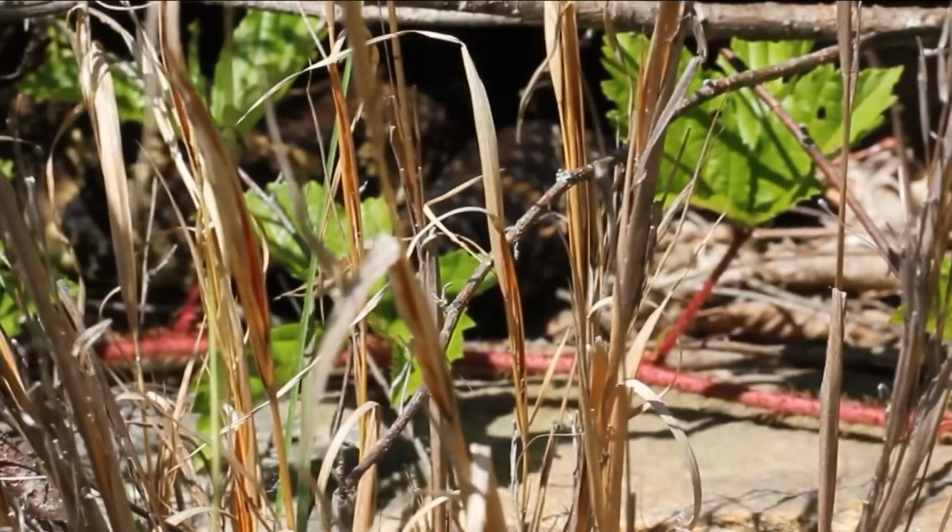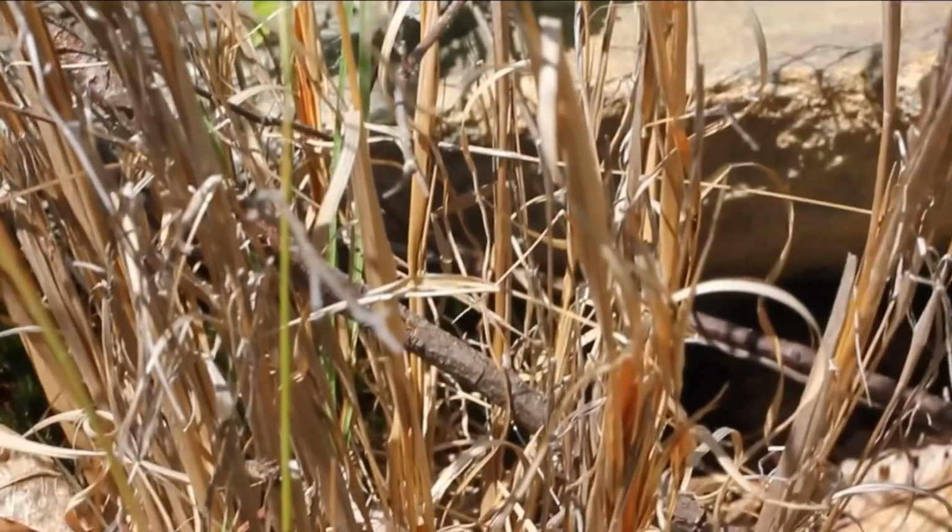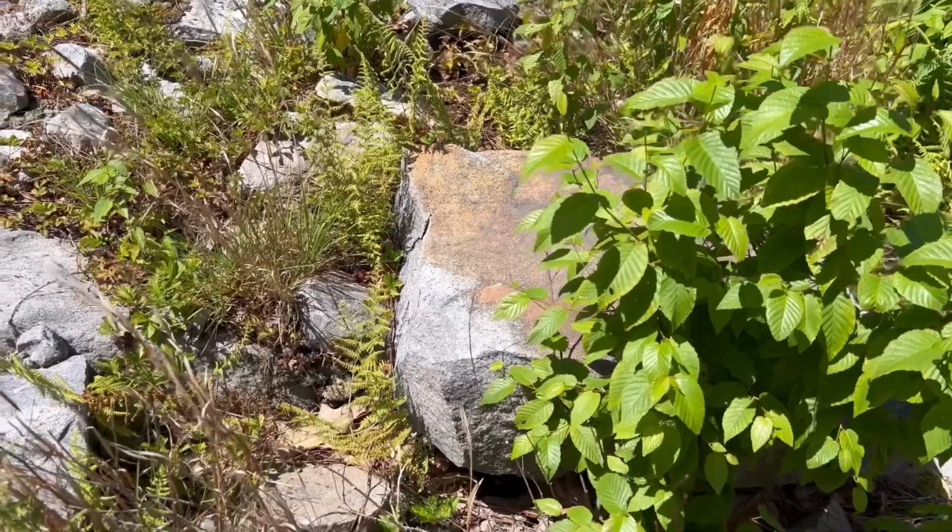Now here's the footage I tried to capture with the actual camera. I couldn't tell if it was in focus. I couldn't even see where the snake was, but I tried.